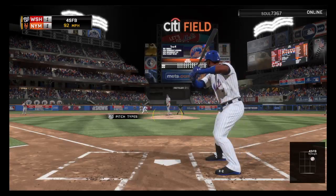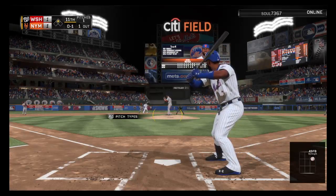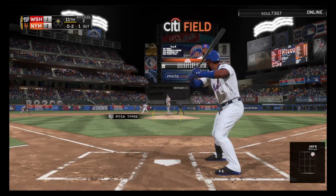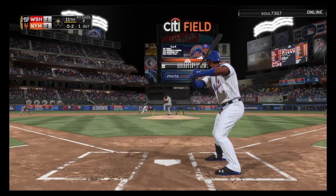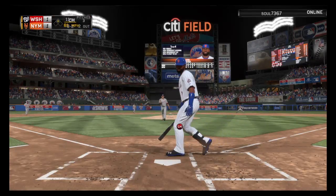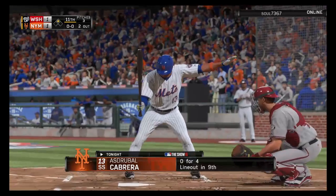And here's a fastball called for strike one. And he pulled up in time, but it's a called strike 2. Now a half swing, but it's strike 3 anyway, says the home plate umpire, and that's out number 2.